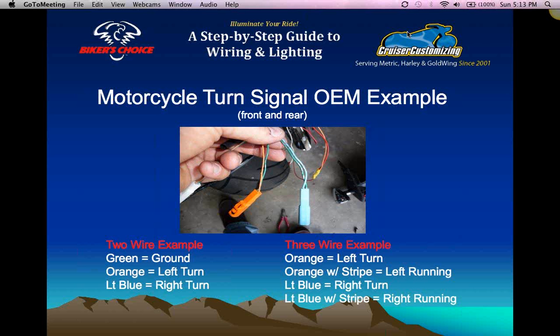Now, Aaron, as far as the typical Harley-Davidson, what are you normally seeing front and rear? Front is usually a turn signal and running light. The rears are usually just turn signals. I know there are people that convert them, where you can have rear running lights, and you can also hook them into the brake light. But from the factory, you usually see running lights up front, no running lights in the back. Yeah, and that's the same thing we're seeing in most of the metrics. Most of the metrics are doing just turn signals in the rear.